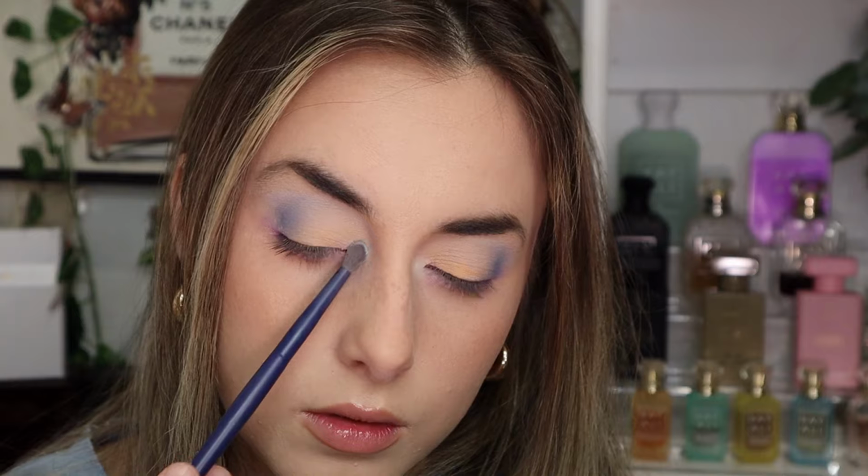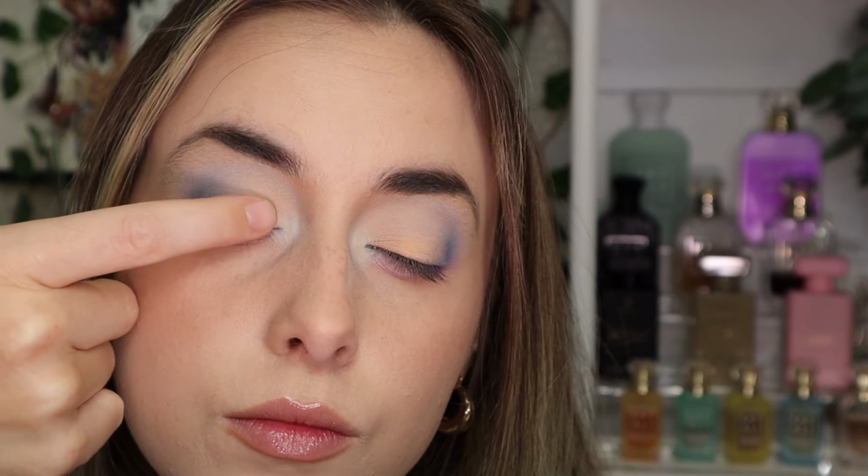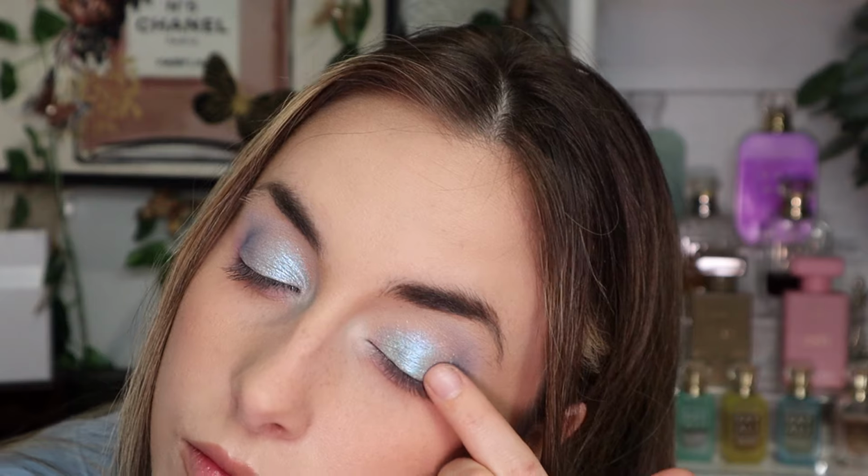I didn't have any problems with the mattes. They honestly blended very beautifully together. You do have to build them up quite a lot just because of the nature of a pastel formulation. I really enjoy working with pastels because I'm a neutral lover, but for me, pastels, sometimes it's just so much fun to reach into a pastel. They can honestly change the look and make it so much fun.